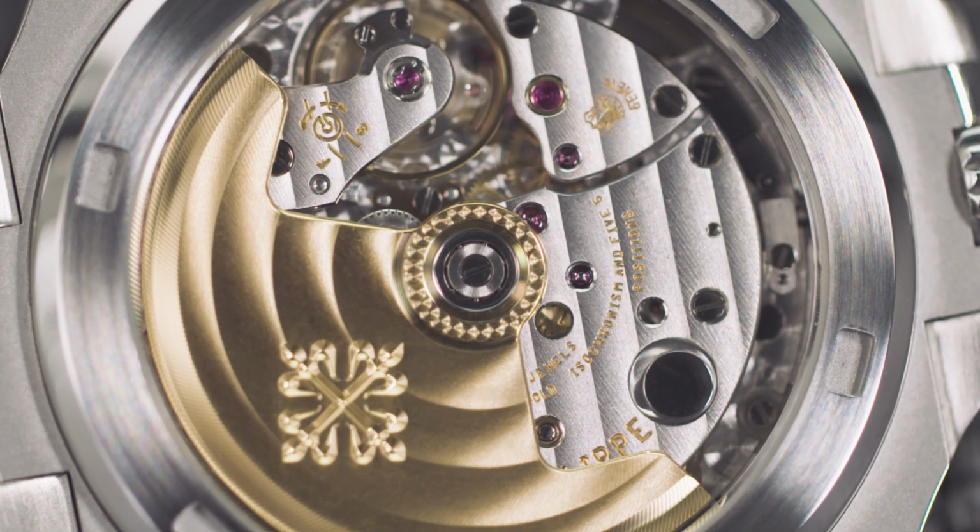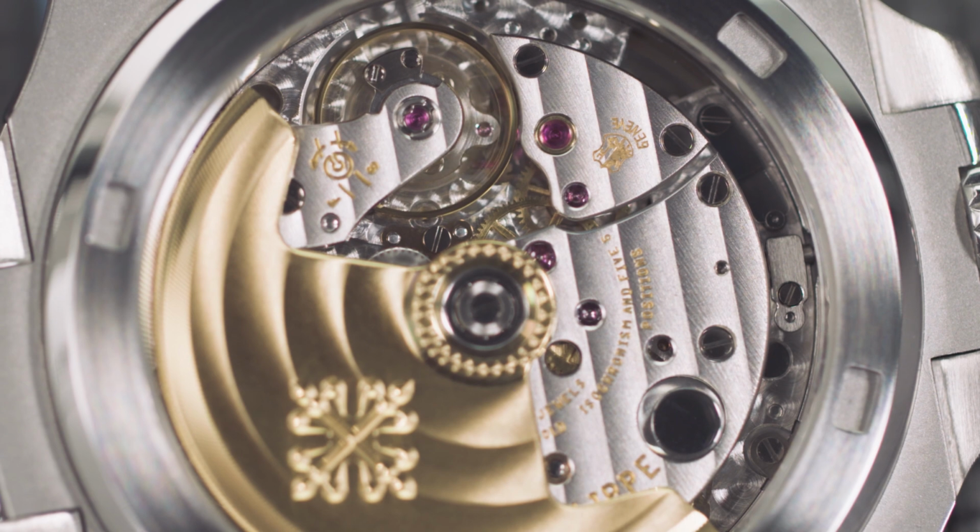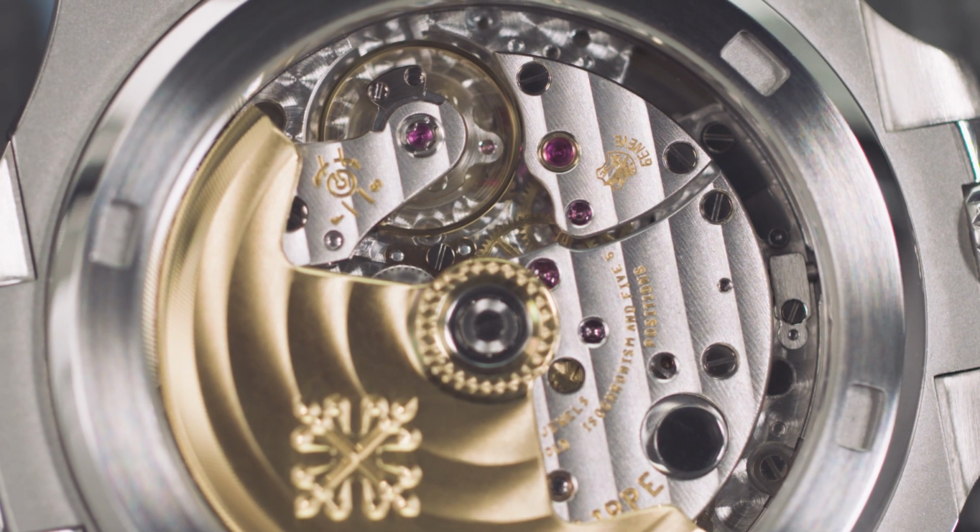What is not so easy to see is what's going on on the inside, and we find this especially interesting. Amid the quartz crisis, with brands struggling to survive, two of the most recognizable watches of the century are released. And believe it or not, they're powered by essentially the same movement.